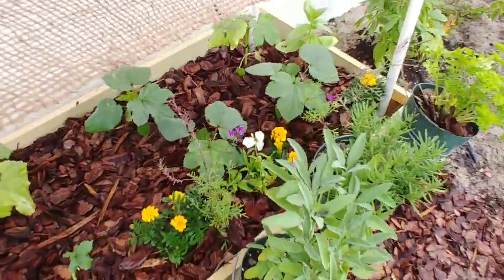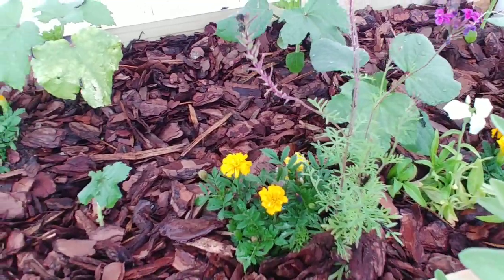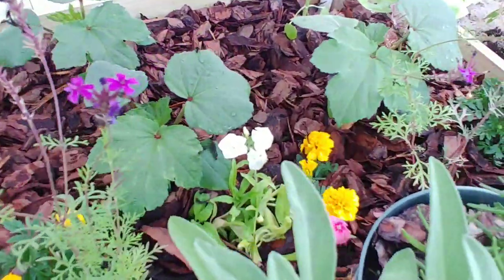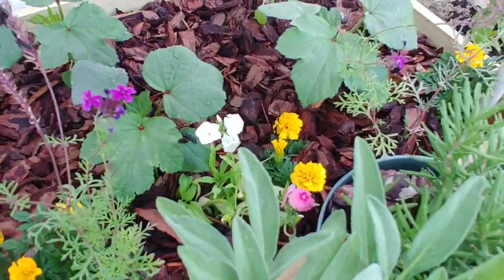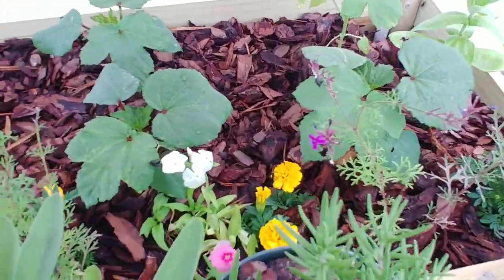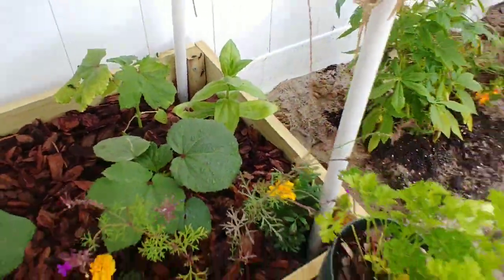And I don't remember the name of these. I got them from my community garden. They were like $2 for 6 in the pack. And this is Florida phlox that I grew from a seed. The bees love it. It's native to Florida. And the butterflies. So some more marigolds and zinnia right there.